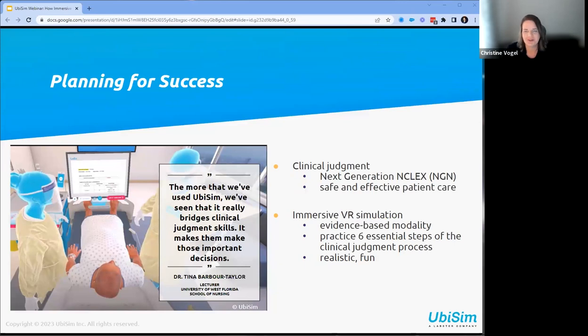Okay, so learners need opportunities to practice developing clinical judgment. Well, they need it to pass the next generation NCLEX, but more importantly, so that they can provide safe and effective patient care. And immersive VR is an evidence-based modality, and it's a safe space where learners can practice the development of clinical judgment in a setting that is realistic and really compelling. And this is just one of the many UbiSim scenarios to choose from, all of which can be edited with our intuitive editor to meet specific learning objectives.